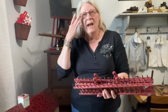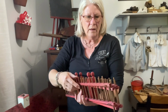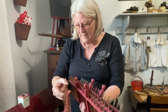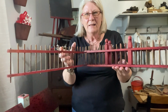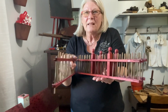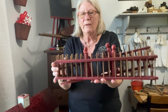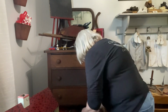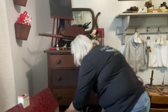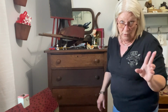Now, on one of my tables, I put like a tree in the middle, but this is a fence that you put around it. This one's probably like 75 years old. So it's old. I have to be very careful with it. I'll put it on the bed so I don't bop it. All right, so ribbon, grab it as soon as you see it and always get another roll or so.